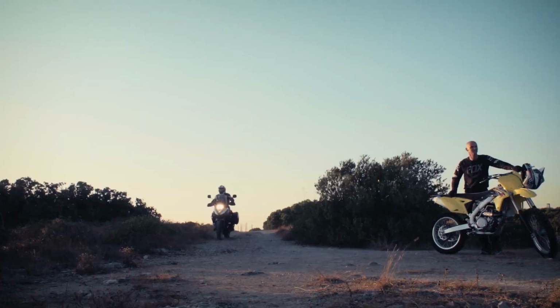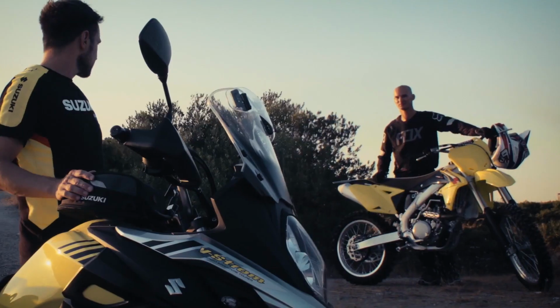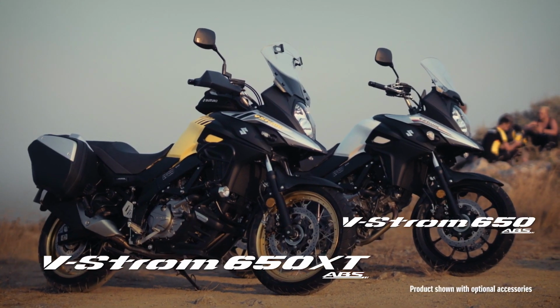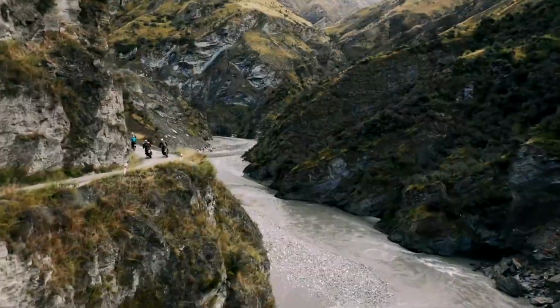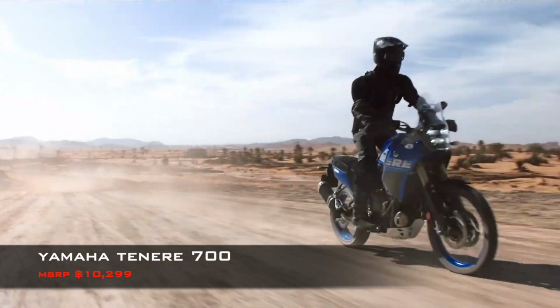Off the showroom floor, the V-Strom 650 is marginally capable, but there's a huge aftermarket for them, allowing you to build it up to go practically anywhere you want. Now when it comes to bang for the buck, you'll be hard pressed to find a more impressive adventure bike than the Yamaha Ténéré 700.